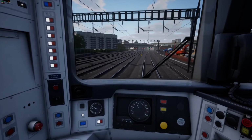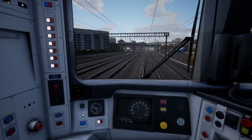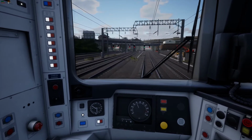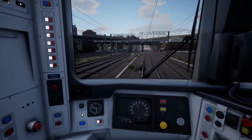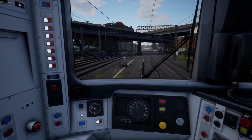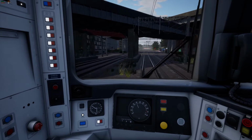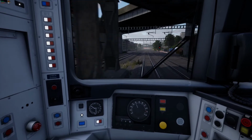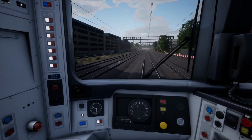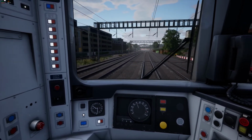Just as we approach the bridge just ahead of us, that's where the next speed change of 50 miles per hour is located. So as we go past the bridge, you can see the 50 miles per hour speed limit coming up now. And we'll be able to start increasing up to this 50 a few seconds after passing onto this bridge. I am now applying full power so we can begin to accelerate up to the 50.